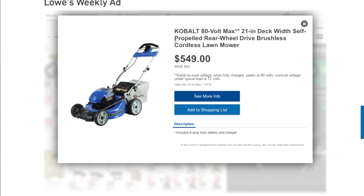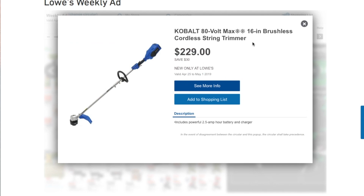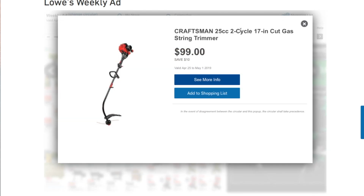You got the Cobalt 80 volt max, 21-inch deck width, self-propelled, rear-wheel drive, brushless, cordless lawnmower, $529. You got the Cobalt 80 volt max, 16-inch brushless, cordless string trimmer, $229. Got the Cobalt 24 volt max, 12-inch brushless, cordless string trimmer, $119. Got the Craftsman 25cc 2-cycle 17-inch cut string trimmer, $99.